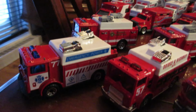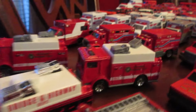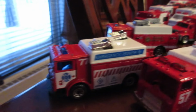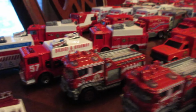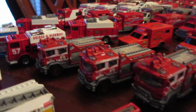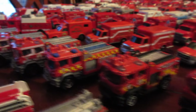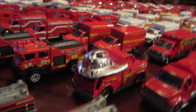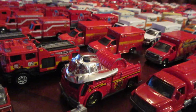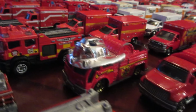Here we have the Mac auxiliary power truck. I have four versions of this one. This one, and this one. It's a generic fire truck, European style. So Matchbox. This one is the, what's that one already? I think the Aero City version back in 2002.